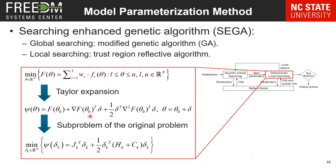For the second term and third term, we formulate the equivalent trust region subproblem of the original problem. The J matrix here represents the system Jacobian matrix, and H here represents the system Hessian matrix. The C matrix here is the correction matrix, so that we can make sure the summation of these two matrices is invertible, which means it is positive definite.